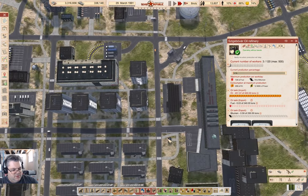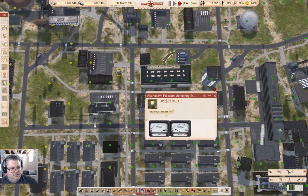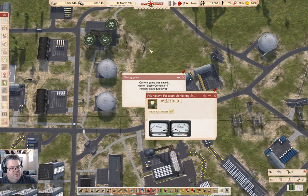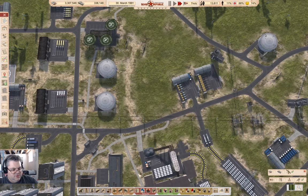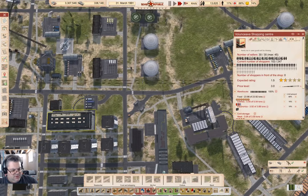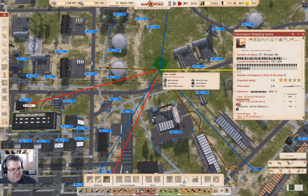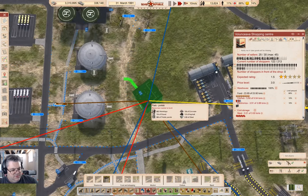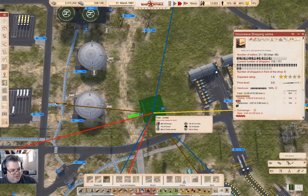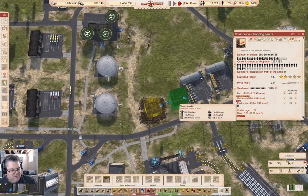Do I have a pollution monitor? Yeah, I have one here. Looks like it's okay over there, so I could probably slot a few houses in there. They should be able to get to this store. Yeah, I should slot some houses in there. Couple of these ones, maybe. So if I slot them in here, I could slot one in here, and here.